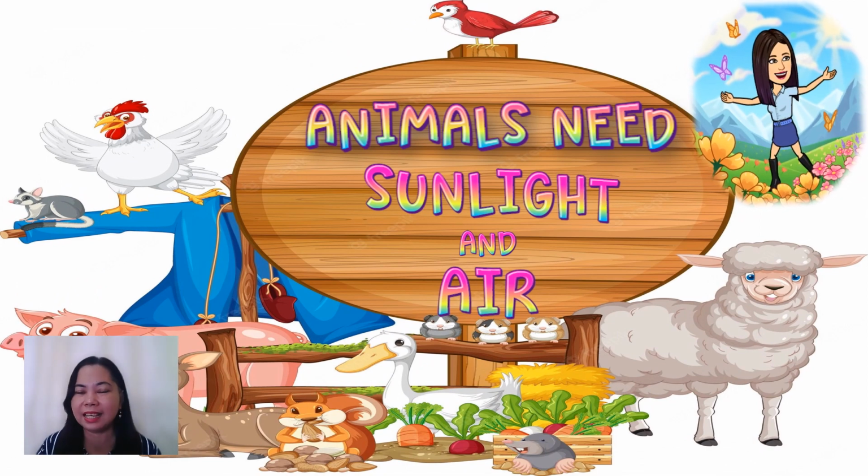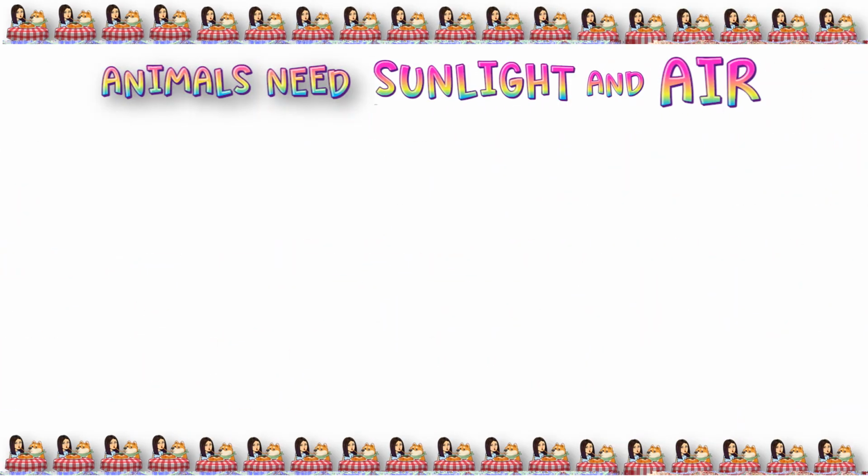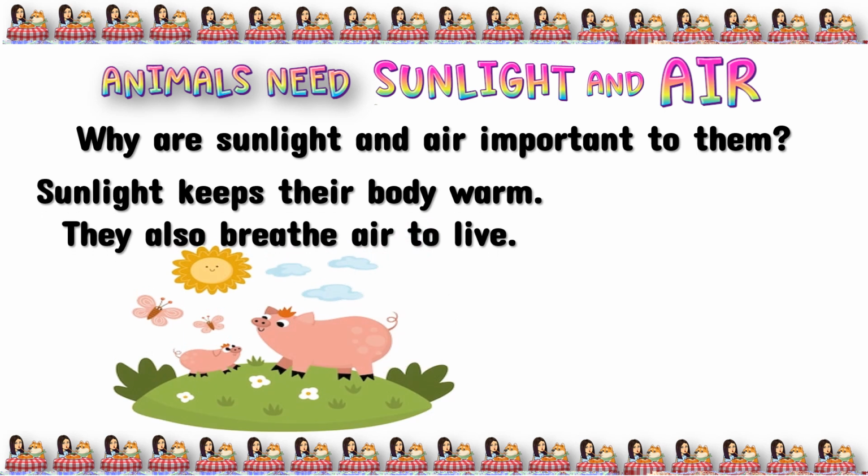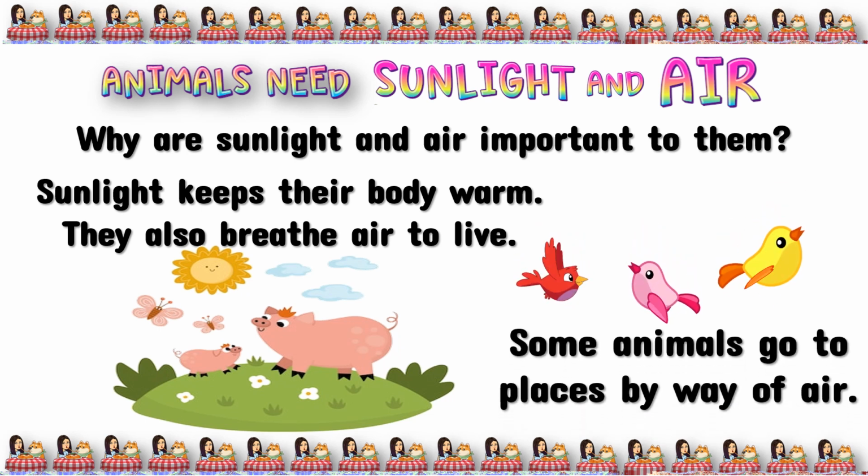Animals need sunlight and air. Why are sunlight and air important to them? Sunlight keeps their body warm. They also breathe air to live. Some animals go to places by way of air.